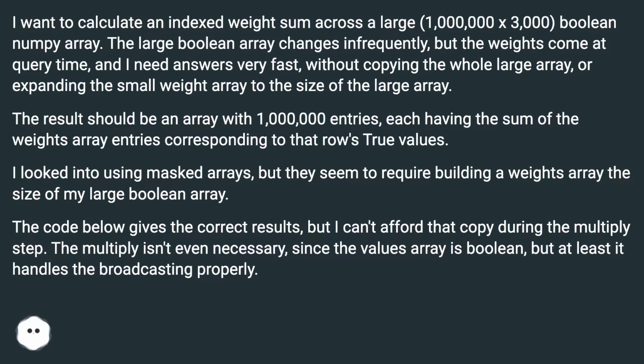The result should be an array with 1,000,000 entries, each having the sum of the weights array entries corresponding to that row's true values. I looked into using masked arrays, but they seem to require building a weights array the size of my large Boolean array. The code below gives the correct results, but I can't afford that copy.